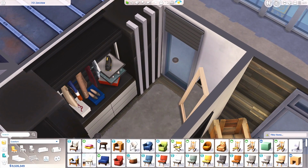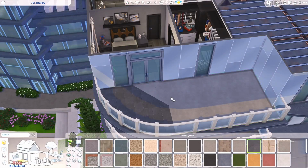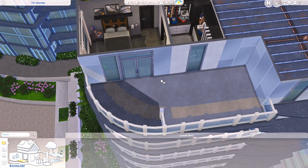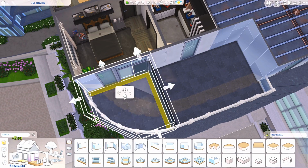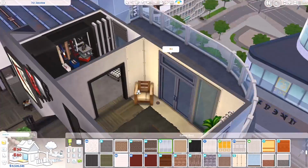It's basically made out of pedestals that I think came with Get to Work, but I could be wrong. But they're pedestals that I've just sized up and then placed on top of each other. And then I've also used a sized up shelf to kind of connect the pedestals together.